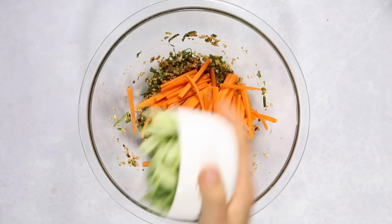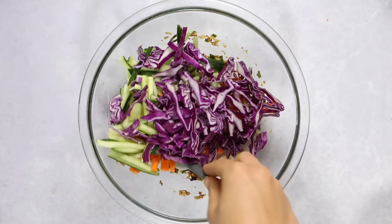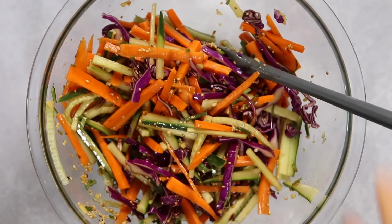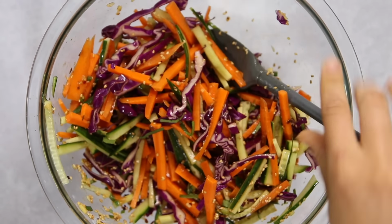So I like to add some carrots, some sliced cucumber, and some crunchy cabbage, and you're just going to mix this all together and let it sit. This is great for meal prep too, because the veggies will stay crunchy a few days in the fridge, and it actually gets better over time.